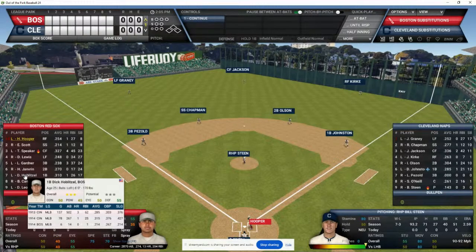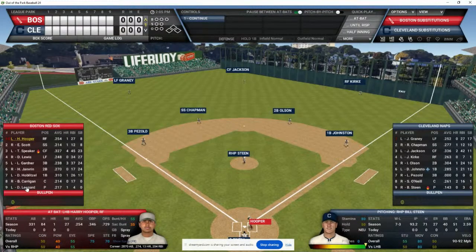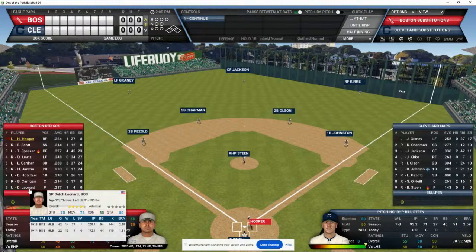Dick Oblitzel, who was recently received from Cincinnati in a trade, as the Red Sox suffered several infield injuries here in 1914, batting seventh. Bill Kerrigan, the manager of the team, catching, batting eighth, and Dutch Leonard on the mound, 15-4 this season, pitched 172 innings with a paltry 1.31 ERA.